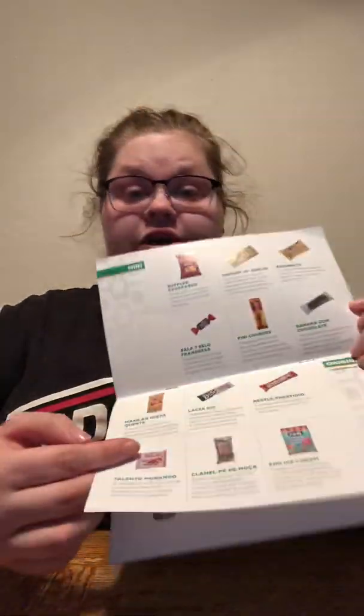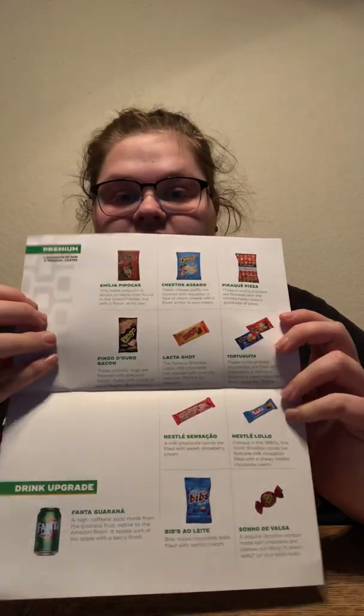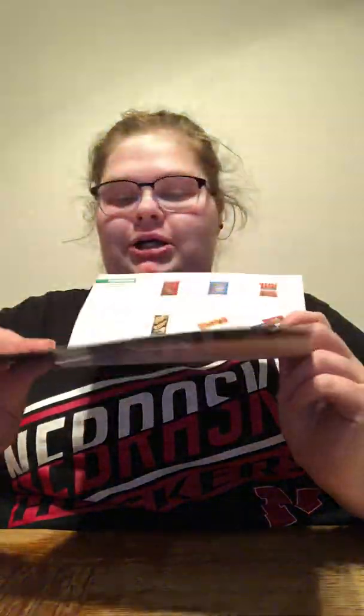Then there are all of the snacks that could come in the mini box, or like the mini package, and the original. Then there are the premium snacks that you would get. I did not get any of these. And then you can upgrade to a drink.